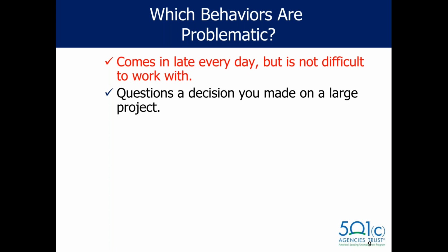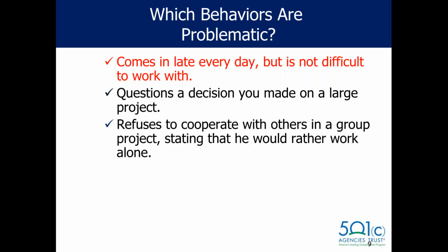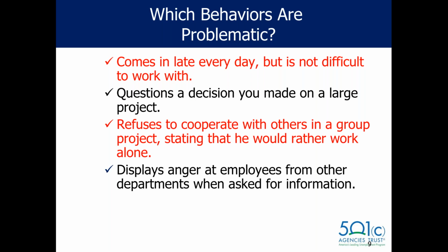An employee who questions a decision you made on a large project. Next one, an employee who refuses to cooperate with others in a group, stating that he or she would rather work alone. And the last one here, displays anger at employees from other departments when asked for information. So take a look at those.